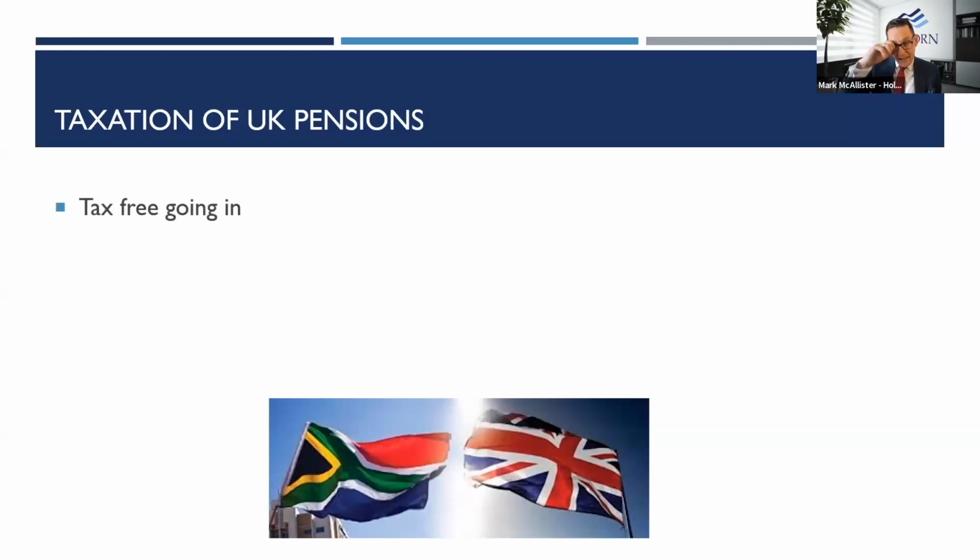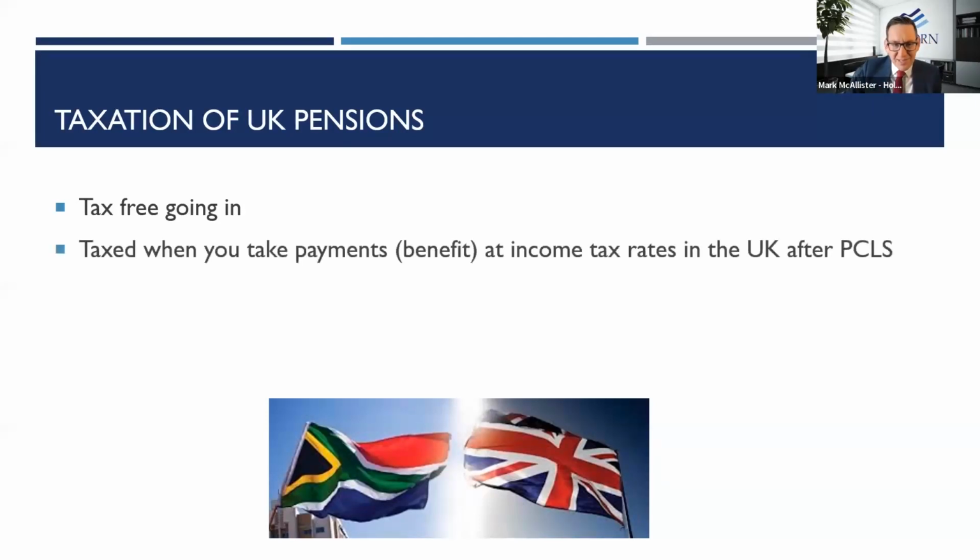I'm just going to talk now on a few points that are really relevant and that were raised by some of the people on the call, just about taxation on UK pensions. And in particular, again, I'm focusing on South Africa and why it's such a great jurisdiction to retire to. So look, with most UK pensions, they're tax-free going in. When you go to take benefits or payments, those would normally be paid with income tax taken off in the UK. Most people, they're born in the UK, they stay in the UK, they retire in the UK.